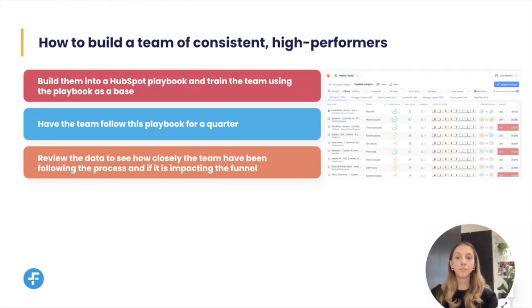You're going to then want to review the data to see how closely the team has been following the process and if it's affected the funnel. So you might not have any deals moving to closed won at this point, but you can see if any pipeline has been generated, any opportunities have been created as a result of following this process, and you can then compare it to previous quarters.